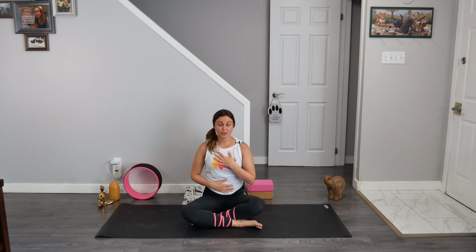Perhaps you really liked the inversions that we did today, encouraging the blood to flow in the opposite direction to the brain. Maybe that felt nice, relaxing. Or perhaps you liked integrating the breath to the movement. So many different options to choose from, but what I do encourage you is if you did find one or more useful, I encourage you to use those strategies, the tools, not only on your mat, but off the mat as well, trying to apply it to our daily lives.